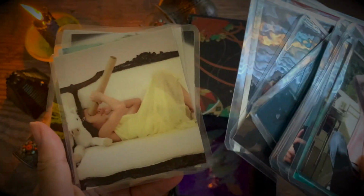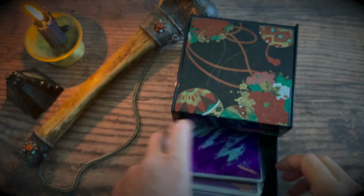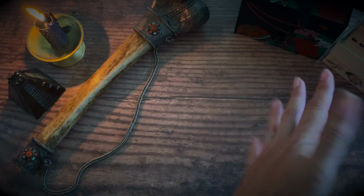So yeah, just a lot of different unique images. All right, so that's it from me, spiritual homies. Those were all my top picks for spirit communication decks, so oracle and tarot decks. I hope that you enjoyed this, and let me know if you use particular decks for spirit communication. Like I said, that's only just one particular tool that I use.